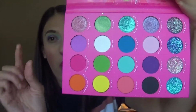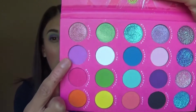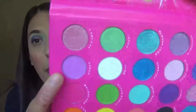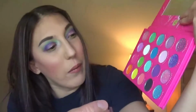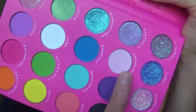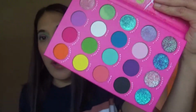Actually, no, that's kind of a lie, because this one turns up, it looks like maybe a purple, but it's more of a pink. And there was another one too. This one is so light that you almost can't tell what color it is. But other than that, the ones in here are spectacular.